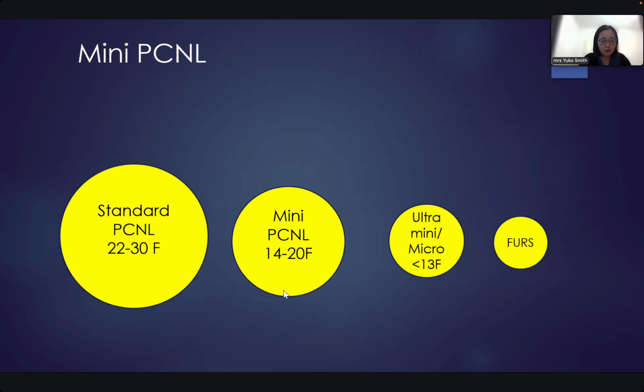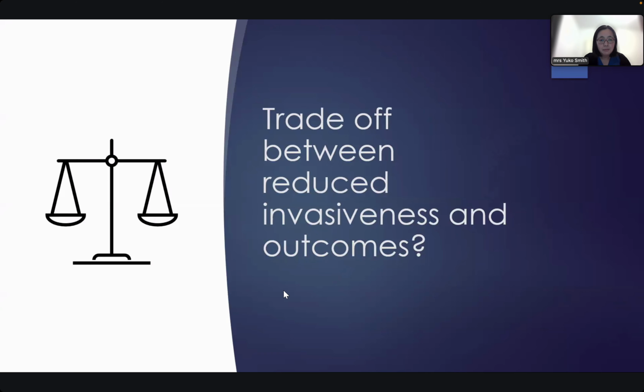Ultra mini or micro PCNL with an access of less than 13 French will give increased manoeuvrability around narrow collecting systems. However, particularly with suction access catheters with flexible ureteroscopy, there may be a question about how much a micro PCNL might add. So the question is, is switching down to a mini a trade-off between reduced invasiveness and outcomes?